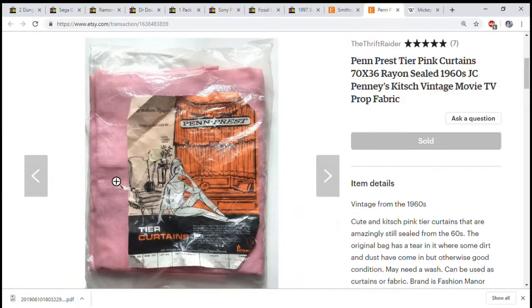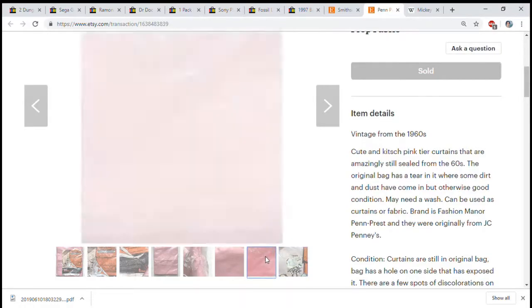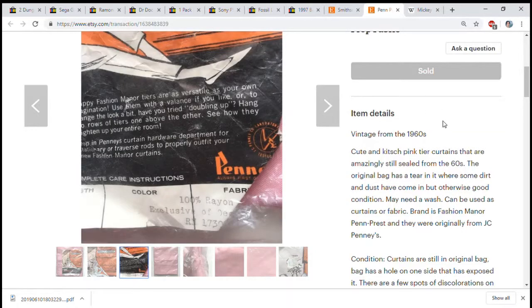And then the last sale I had was these tier curtains that were made in the 60s. I found these at an estate sale for, I want to say, only a couple bucks. I wouldn't have paid more than that for them. They were nothing too special, but they were a kind of kitschy pink color. I was hoping they'd go to a prop house or a movie, but just some lady bought them, and they went for 20 plus someone bought priority shipping, so like $8 of shipping.